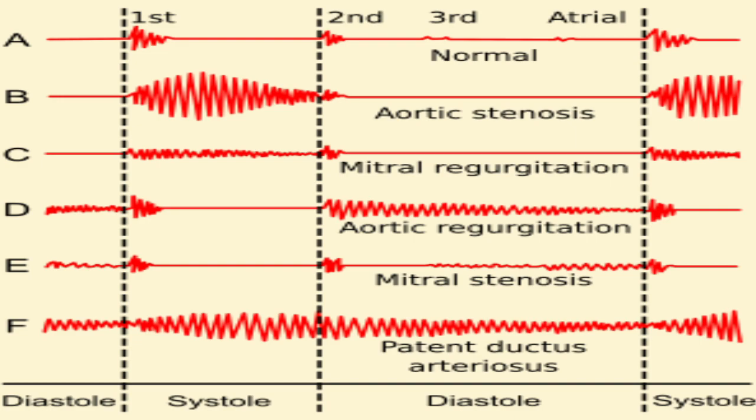As a quick recap, aortic stenosis leads to an ejection systolic murmur and a soft S2. Mitral regurgitation leads to a pansystolic murmur, a soft S1, and on occasion, a widely split S2. Aortic regurgitation leads to an early diastolic murmur. Mitral stenosis leads to a mid to late diastolic murmur, an opening snap, and a loud S1. A patent ductus arteriosus leads to a continuous machinery murmur.